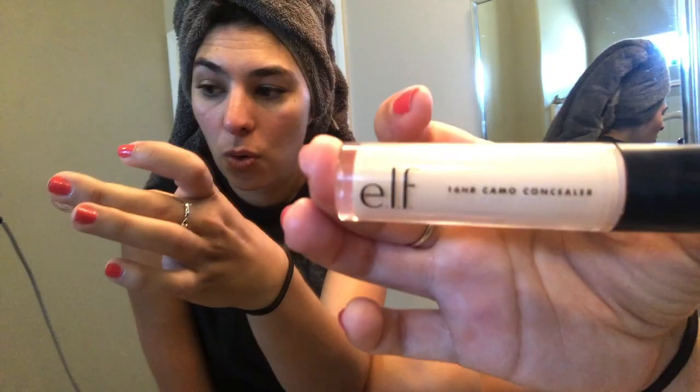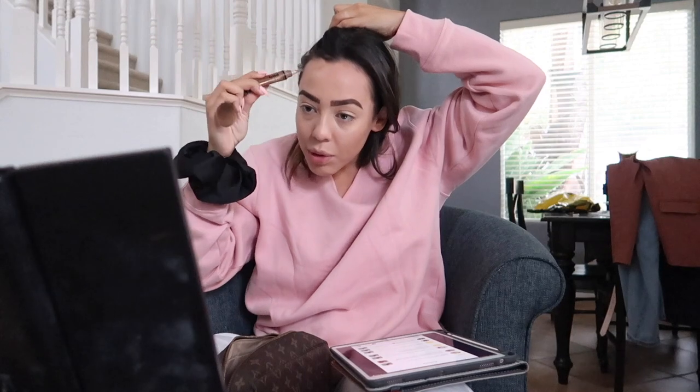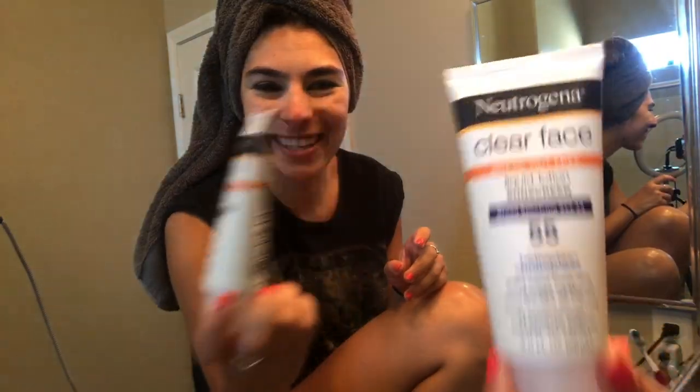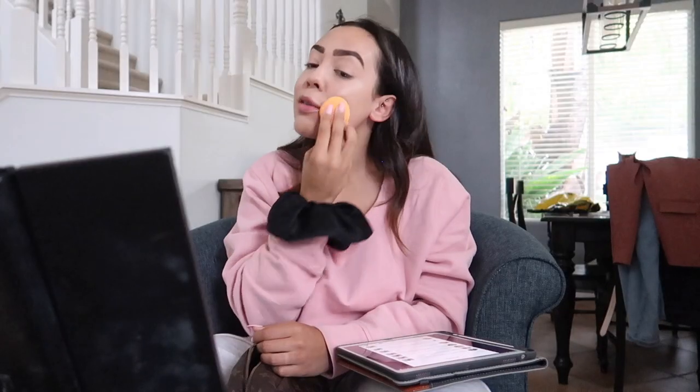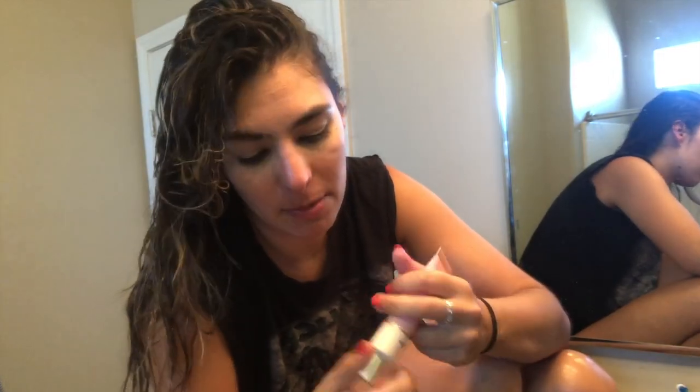Got some concealer, which sounds like a lot. Dab, dab, dab, dab, dab, dab. But when you're me, I should have put sunscreen on. Don't judge. I'm going to put sunscreen where I need it most, so I'm going to use this Neutrogena clear face. I'm going to have no battery before I even leave the house. Oh, I forgot. I got this W Airfit Pore Primer from W Lab China on Amazon. That's where we got it.